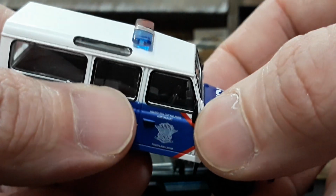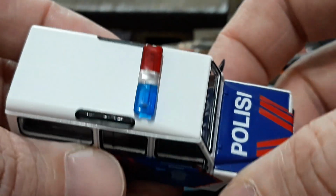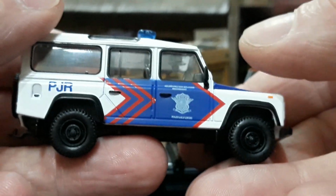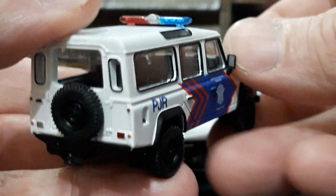But it may just be glue. I'm not sure, but I don't think so. I think they're actually holes. So they were off on drilling that. But I don't know if everybody's ended up that way or if it was just one of mine, or mine was one of the very few that were a little bit screwed up. But this is your Indonesian traffic police.